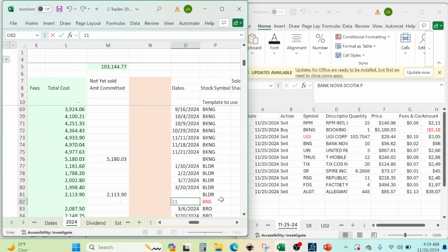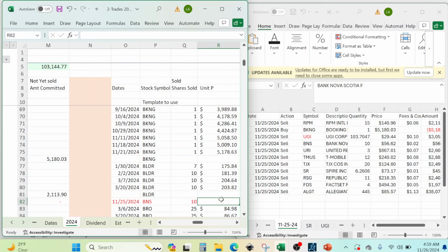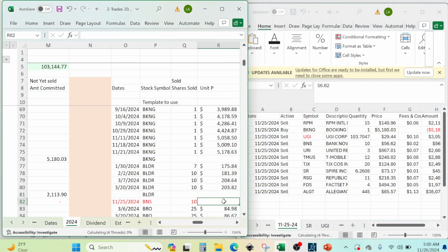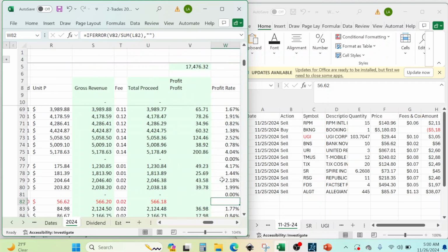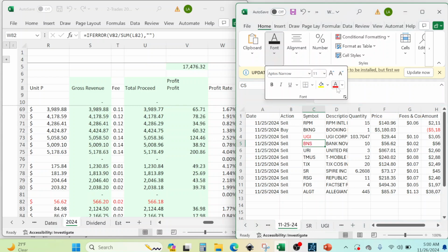But we can go to when we sold it, and we sold 10. Yeah, let's just add it. It's going to skew our numbers a little bit because it's not going to show how much we bought it. So we're going to think we made that much of a profit, but we didn't. 2 cents for the fee. So I'm going to leave it like that until I update how much I bought it, so that I can calculate the profit on that. So it is something that I need to look up for another tool.